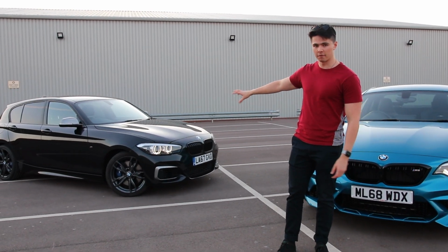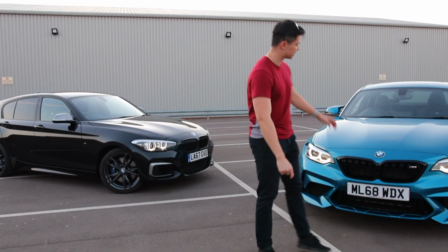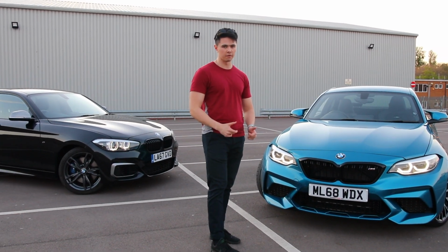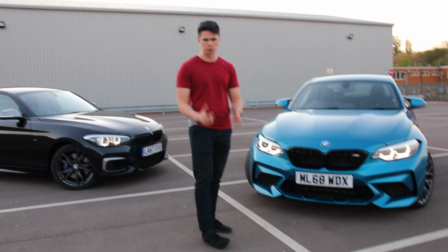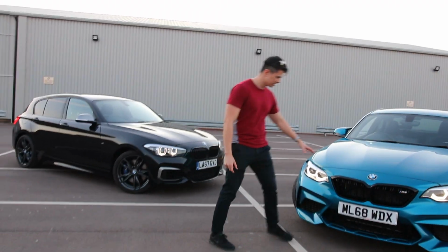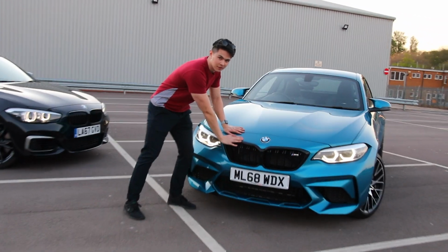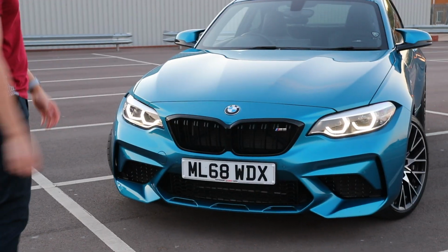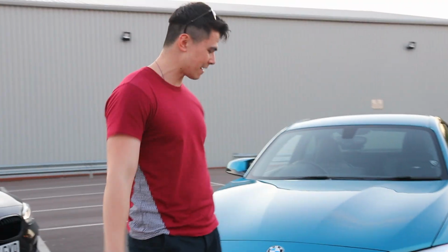Just shows what good bang for buck the M140 is. The difference, and it's night and day, is just the handling. It just feels completely different. It's got an LSD at the back. It just feels so much more engaging. So for me, I'm happy to keep this thing forever. It's an M car with a real M engine, proper M mirror caps, seats, everything.